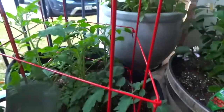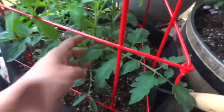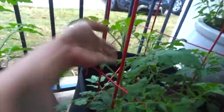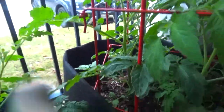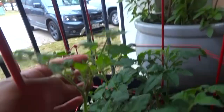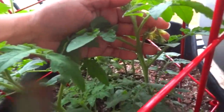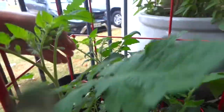Okay, moving on. These are my red beefsteaks. They are pretty. They're growing. And they've got a couple of blooms back here. These are my Juliet tomatoes. This one right here is my Juliet. Oh, my yellow pear is back here. This one's my yellow pear, and she does have some blooms right here. And what is that one back there? I forgot. Oh my gosh. But I have one back there as well.